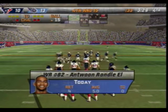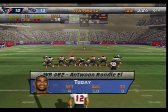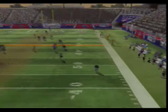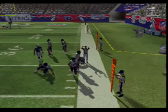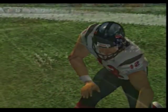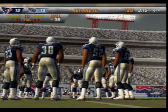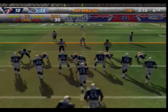Randall gets set for the return as we take a look at his numbers. The offense couldn't get it done, and they line up to punt. From the 49-yard line, Randall comes out with some good yardage on that return back to the 35-yard line. It's 1st and 10. Ball on the 35-yard line.